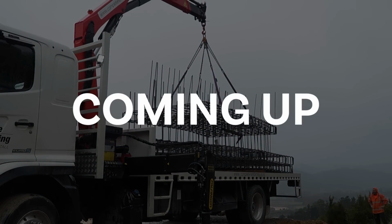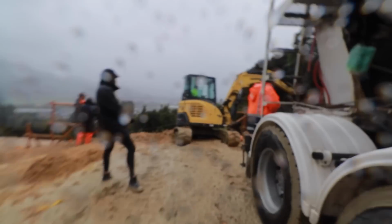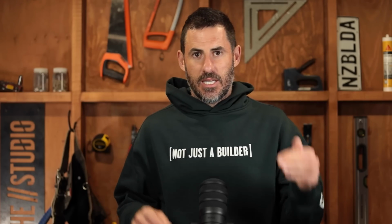Coming up, we'll show you the plans in detail. I'll talk about why we're starting on this side of the section first, and stick around to the end to see us battle one of Wellington's strongest storms in over a decade as we pour concrete at the same time. But first, let's check in with site.